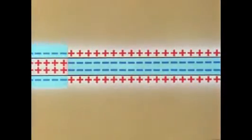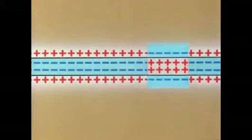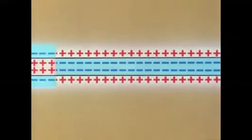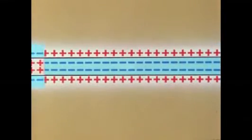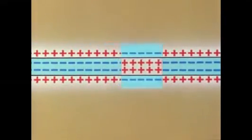Normally, the outside of the axon is positive and the inside negative. In an impulse, the polarity reverses and the inside of the axon becomes positive for a moment before returning to negative after the impulse has passed. Impulses travel like waves along the axon.